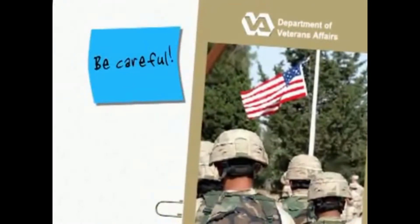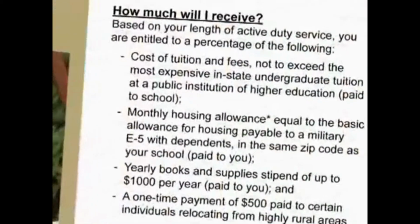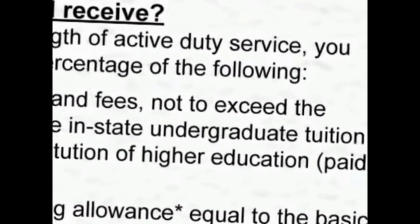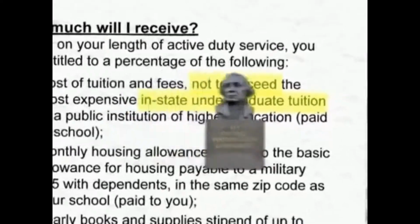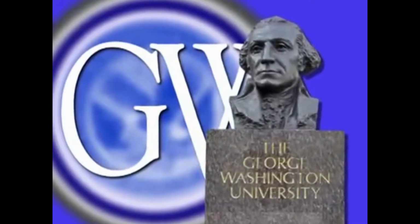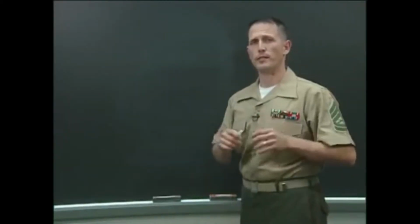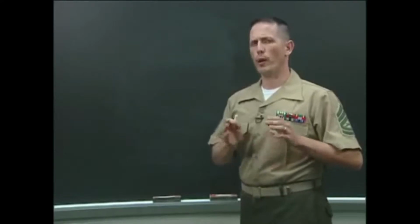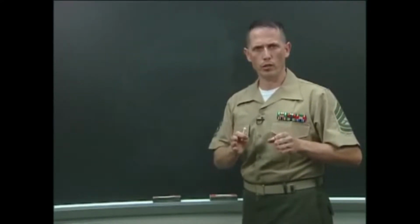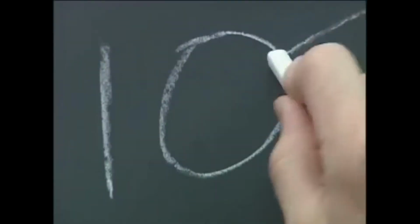But be careful, because if you're getting a graduate degree or attending a private university, the post-9/11 GI Bill will only pay the maximum in-state undergraduate tuition, unless you're at a school like George Washington University that participates in the Yellow Ribbon program. As Mike said, because of its location in D.C., the post-9/11 GI Bill will pay a maximum of $105 an hour and $657 in fees.